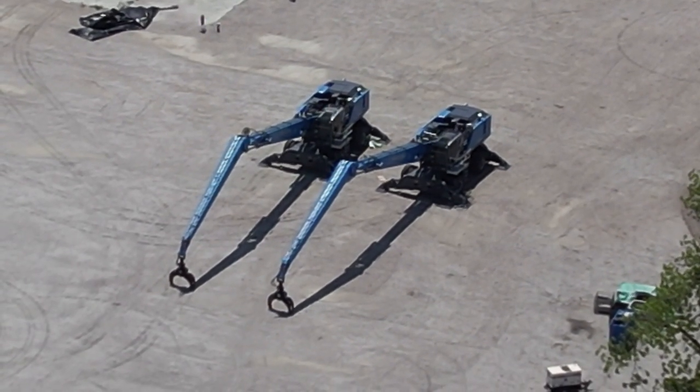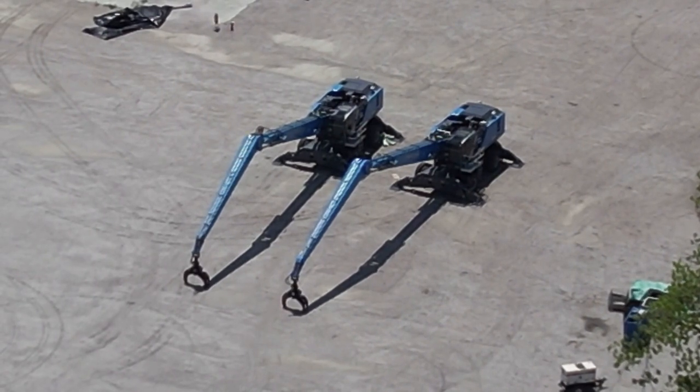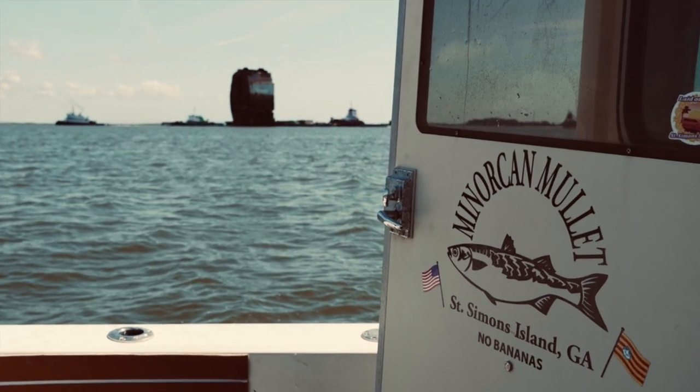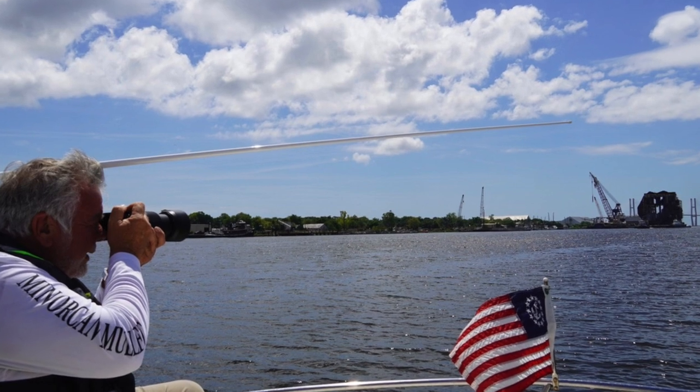We'll part out here today with a couple shots from yesterday's activity of bringing Section 7 in to the port. Kind of see it here, and there's the Mullet, and there's yours truly working the camera.